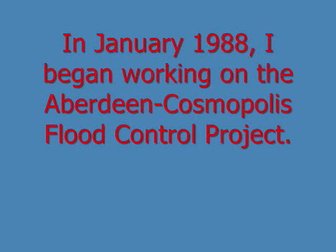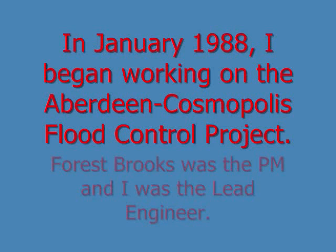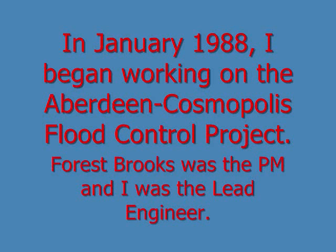The Water Resources Development Act of 1986 included lines for a project at South Aberdeen and Cosmopolis. The Seattle District Corps of Engineers had been looking at a flood control project there for decades. It had been taken to a feasibility level design, and with the Water Resources Development Act, we could now take it to the General Design Memorandum and Plans and Specs.